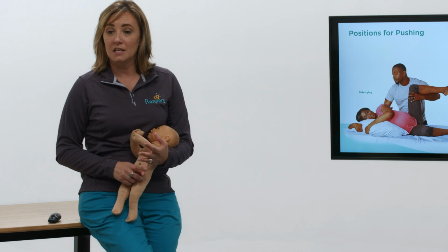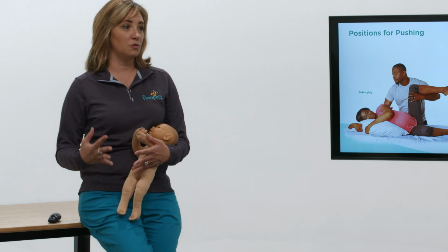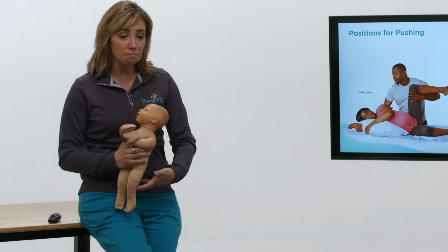That helps them maintain their temperature. It also helps stimulate them to take nice deep breaths to really get oxygenated blood circulating through their body. Your baby may have a reddish or a purplish tone when they're first born until that oxygenated blood starts circulating.